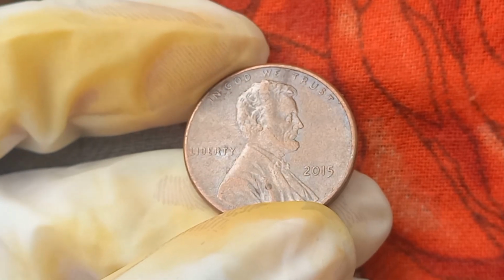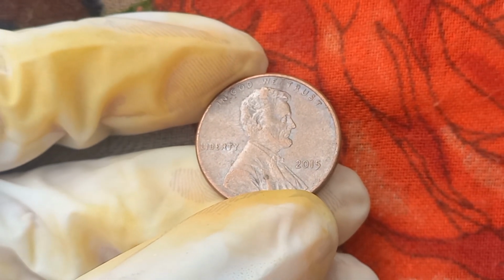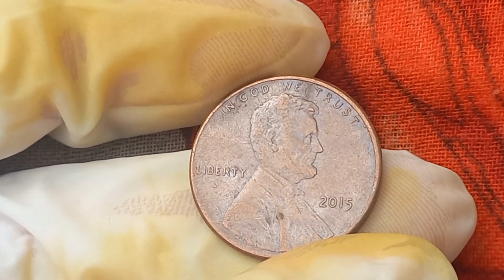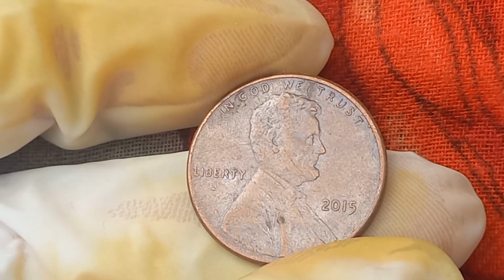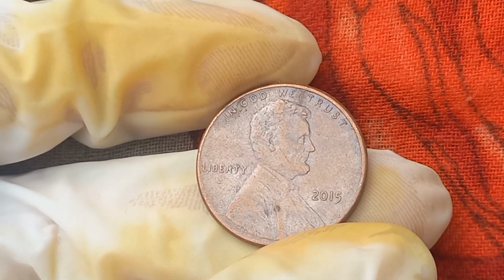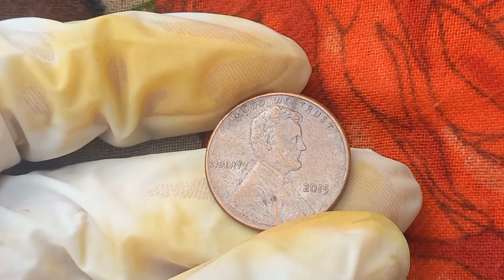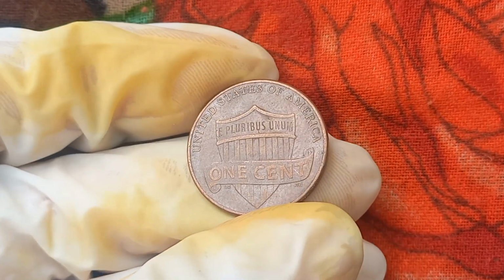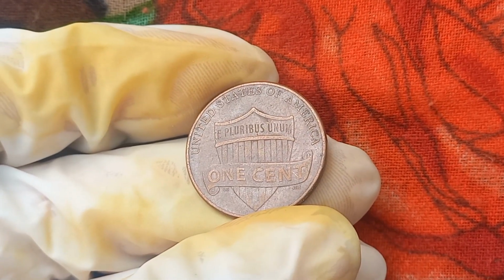Think of it like trying to find the perfect selfie spot. You want the lighting to be just right, no weird shadows, and no awkward angles. If your penny passes the test and is in great condition, you might just have yourself a jackpot. But be careful, counterfeits are out there, and people will try to sell you fake ones. So, make sure you're dealing with a professional who can help you authenticate your coin.